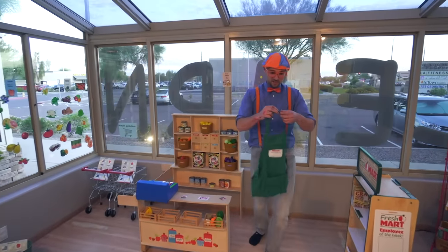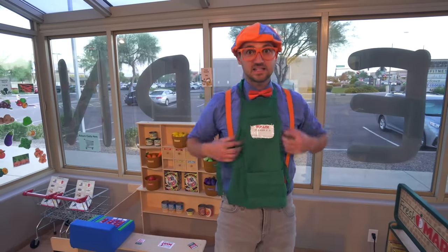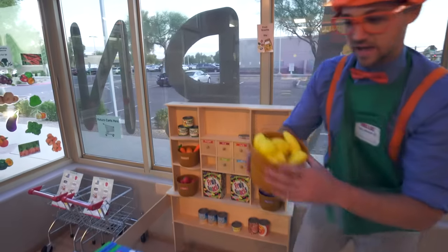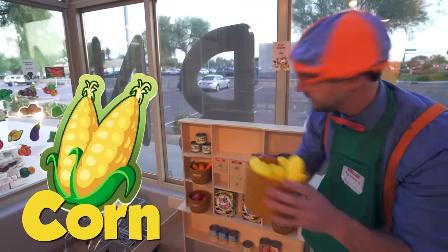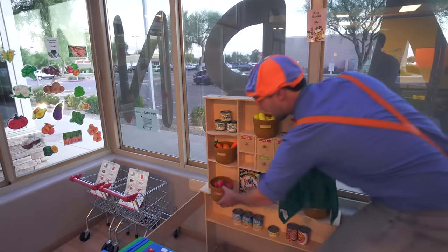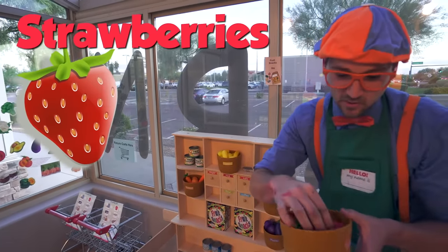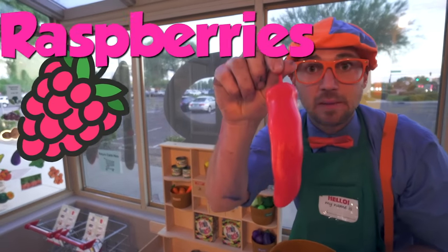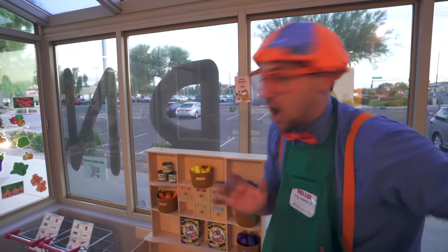And that's another occupation. You can work at the grocery store. Okay, let's make sure all the shelves are stocked. Looks like we have some lemons and some corn. Perfect. That should go right there. And some strawberries. Yum. And raspberries. And a red pepper. Pretty tasty, but pretty hot.